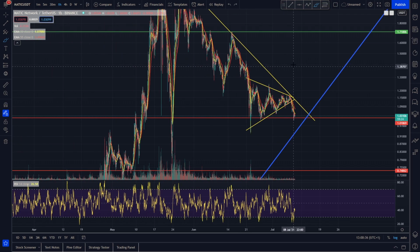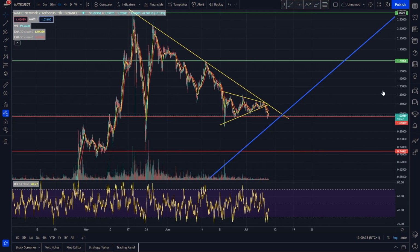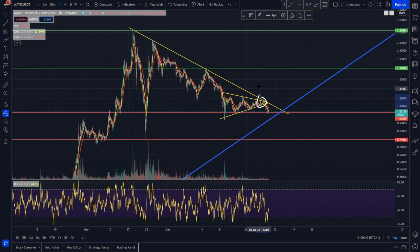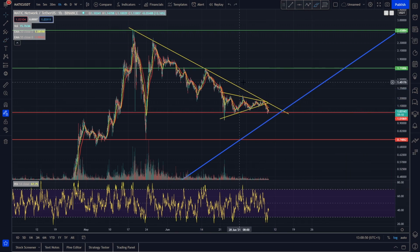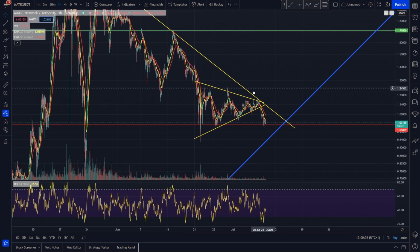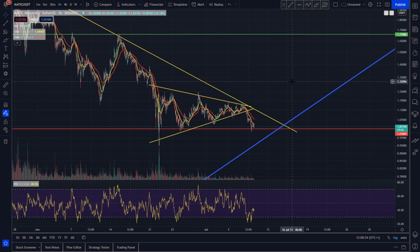And we did come up and perfectly bounce off this resistance that we have been stuck under for Polygon for some time here. As you can see, we've had multiple touch points here for this resistance that we've been stuck under: 1, 2, 3, 4 times. And once we actually touched this, instead of breaking through it like many people believed it did, including ourselves, we did actually get rejected here.